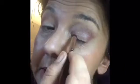To get that maximum glimmer effect. Okay. And then we're going to go on to this side.